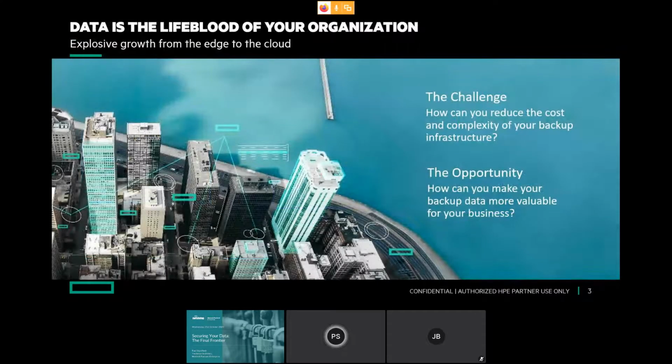Now, as data within organizations is changing, there's a huge market trend at the moment with data increasing, and people are seeing explosive rates of data growth within their organizations. Usually, obviously, this data does need backing up, and that's where the complexity can come in around how many backups you have, how many copies of that backup you have, and also the retention that you need from that backup.